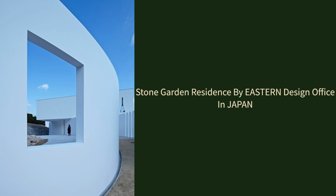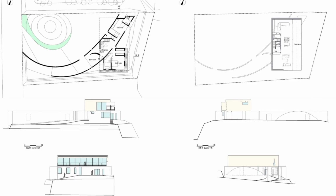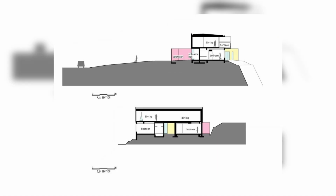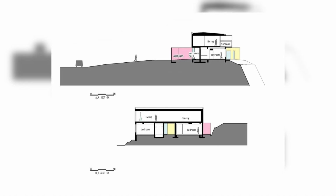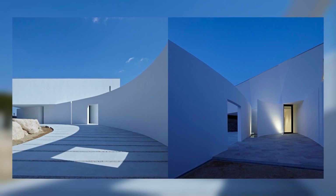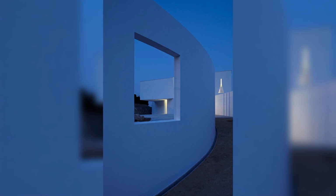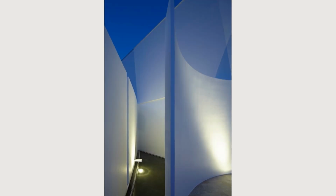Stone Garden Residence by Eastern Design Office in Japan. We intended to create a bold atmosphere that great emptiness, such as sky, ocean, beach, and desert can bring about. In ordinary residential quarters, the architecture exists as if it comes from another world. This house has extraordinary power, just as mausoleums can.